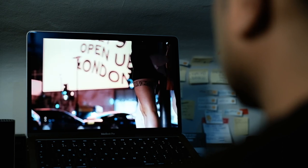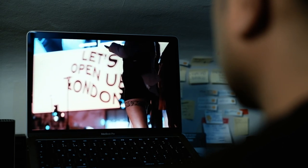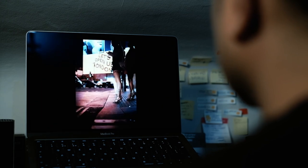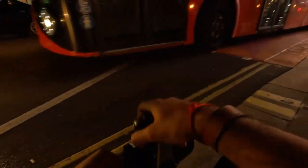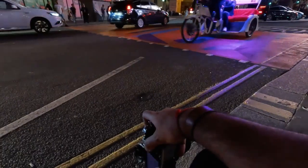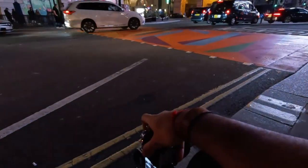Number two, Let's Open Up London. Again, timing was of the essence, and the image was all about timestamping the fact that we had just moved out of lockdown, signified by the huge Piccadilly screen with the government campaign of the time, the message reading, "Let's open up London." So I camped out at this low POV, and what I wanted to do was capture some footwear which would encapsulate the message even further.